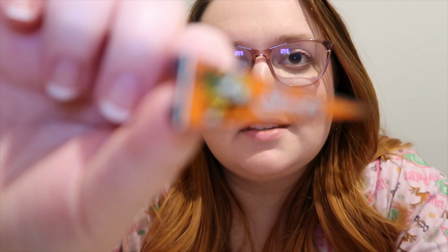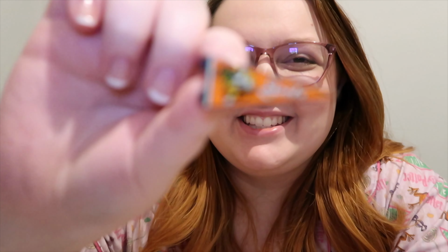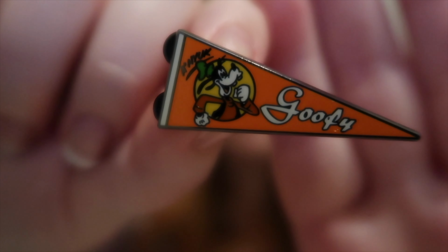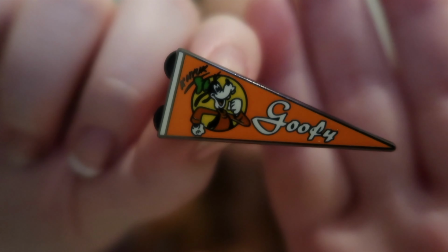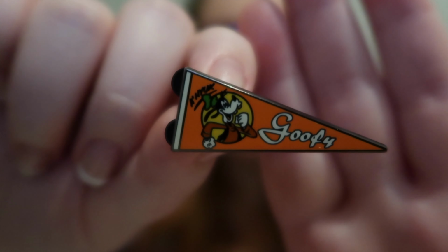And this is a Goofy pin, and it is actually very retro looking. It's very cute. Let's see how quickly this will focus, if at all. You can hear my mom's phone ringing with my sister's custom ringtone. Just a casual under the sea moment. So as you can see, it's a very retro looking Goofy, and it says Goofy on it. And it also says, I'm not gonna do it justice, but it says a-hyuk on there. And the orange is so vibrant, so I'm pretty excited about that.